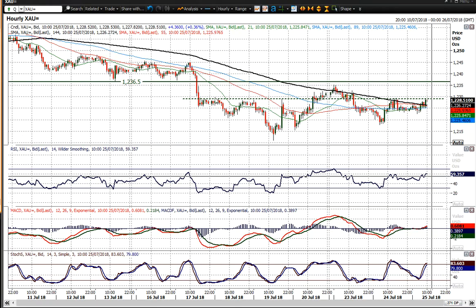1228, interestingly. I had that as a potential level last week that the market never really gained on the back of a breakout. But it's interesting that it's coming back in again as a basis of resistance. I don't know whether there's anything in that, but I think it's certainly an interesting fact that the market is still struggling underneath it.